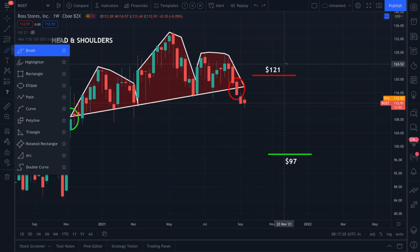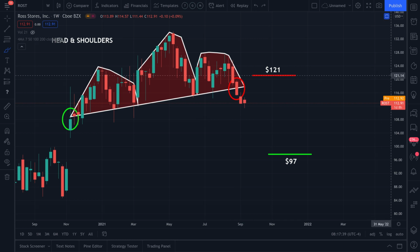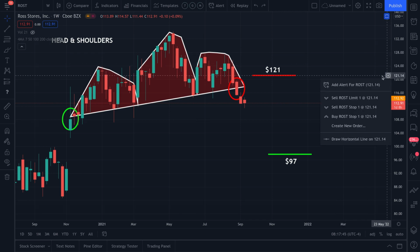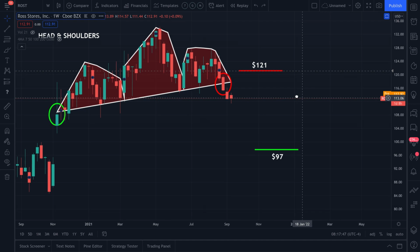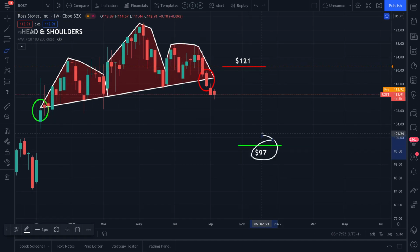My ideal entry would be $121. So if we get a nice little push to the upside at 121, in fact, let me just go ahead and set an alert for that level right now. That's my ideal entry. So I'm actually not in the market right now. I'm always calculating my steps. Put a little alert there. Ideal entry, ideal exit, $97. And this should happen over the course of the next 3 months, I want to say.